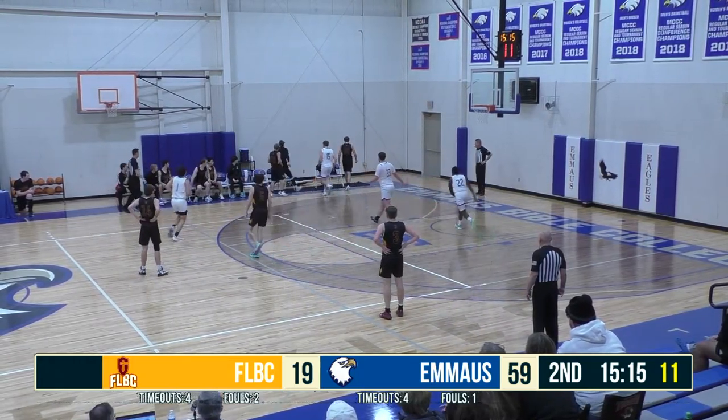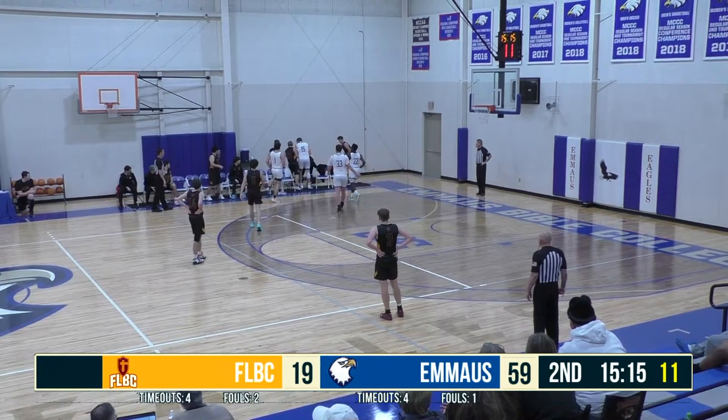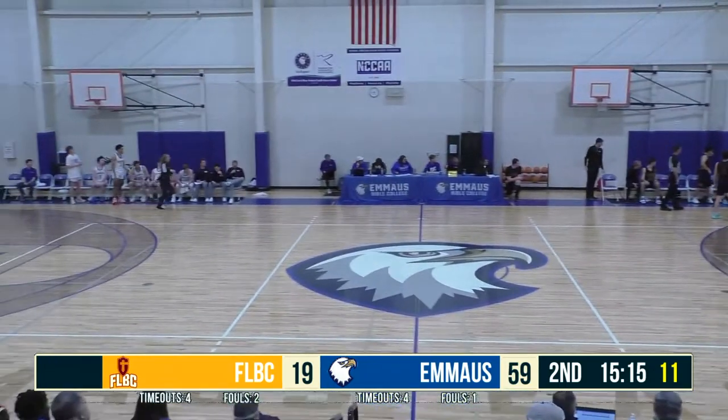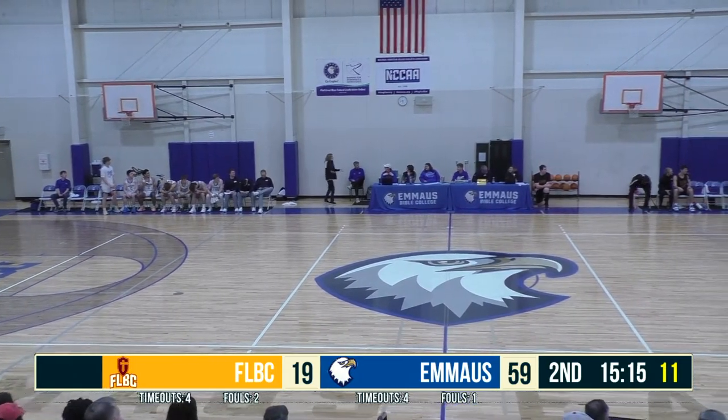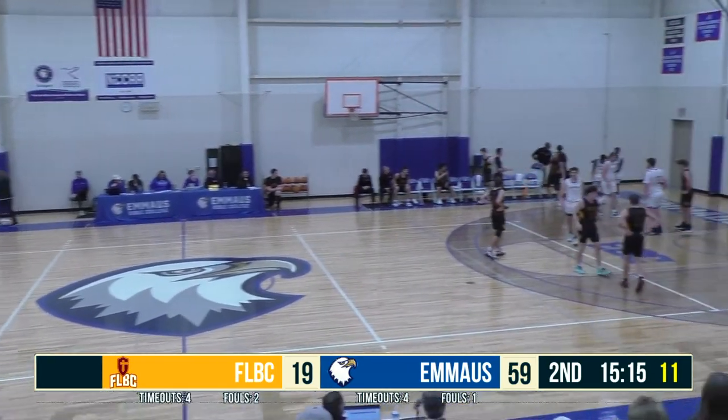Quan Patterson goes to save the ball. He falls over the chairs. People go see how he is. He looks okay. Good effort by Quan Patterson.